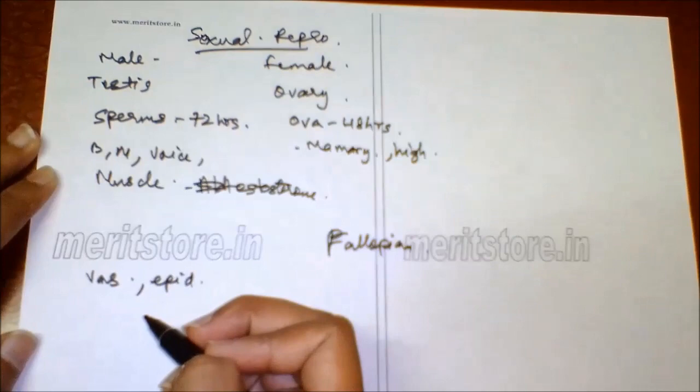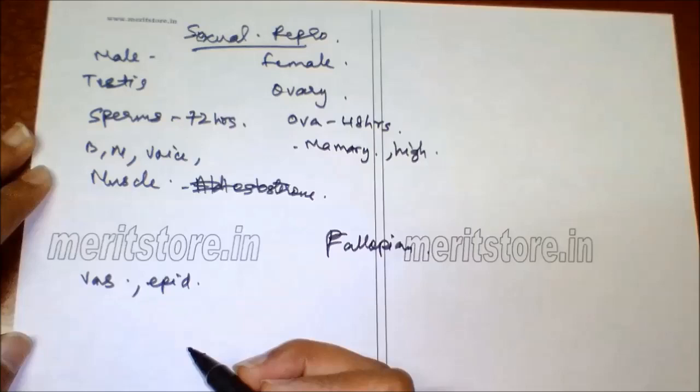Events in sexual reproduction will be gametogenesis, which is formation of gametes, changes in the female body to support the entry of sperm, fertilization, embryonic development, production of milk, and hormone control and coordination.